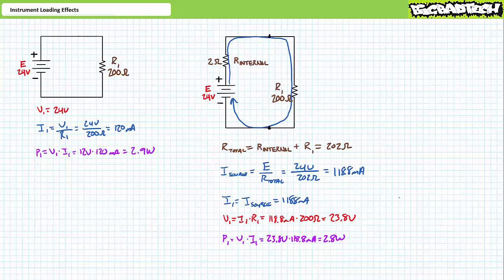Additionally, we accounted for inefficiencies in the source, where any power consumed by the internal resistance might be directed towards losses. All these differences aside, is there really any cause for concern, even with this level of exaggerated internal resistance? Not really. There is a difference, but it's not that much.